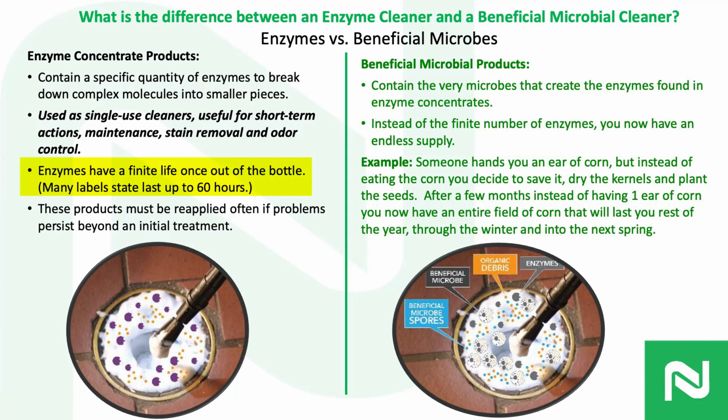These enzymes, as I said earlier, have a finite life once they're out of the bottle. And if you read the side of the bottle, a lot of them will actually say will last up to 60 hours or will last up to 80 hours. So after that 80 hours, that enzyme product is gone. But when you have a microbial product or the beneficial microbes that are actually producing the enzymes, those products will last much, much longer. They contain the very microbes that create the enzymes found in those enzymatic formulations. They're just extracted from the microbes and placed into the enzyme product. So instead of the finite number of enzymes, you now have an endless supply.